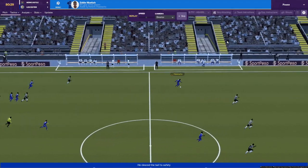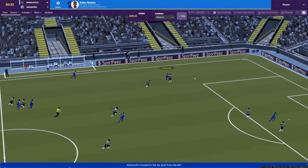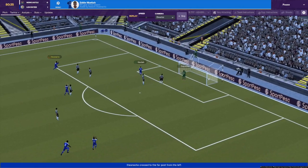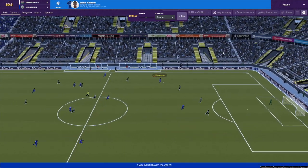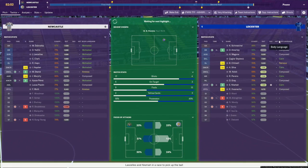Iheanacho just picking up the ball. We had 3 defenders back. We were not outnumbered, but it's just this brilliant cross. He made his run perfectly well timed. It was not far away from Dubravka, but he managed to get it past him. And it is now 1-0. We don't need to see this twice. I don't know why we are seeing it 3 times there.